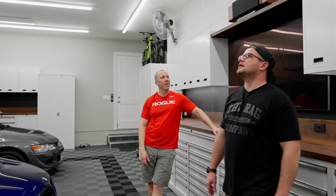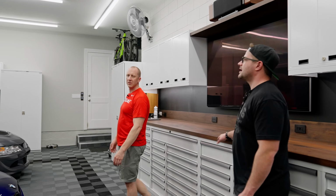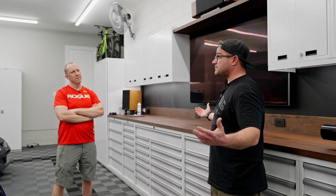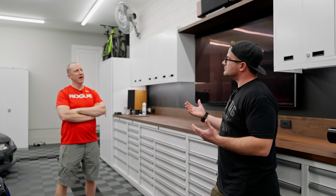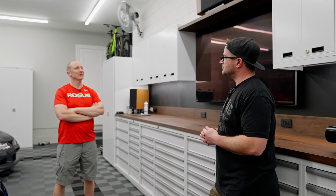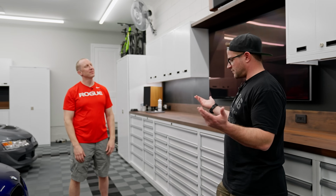And then the big thing that people are going to ask: for some people, you have a garage that is this. For some people, very few in the grand scheme of things, to me, this is the ultimate setup. Now, I design and build garages for a living, so it makes sense that I would have something awesome. You have to have something to showcase.